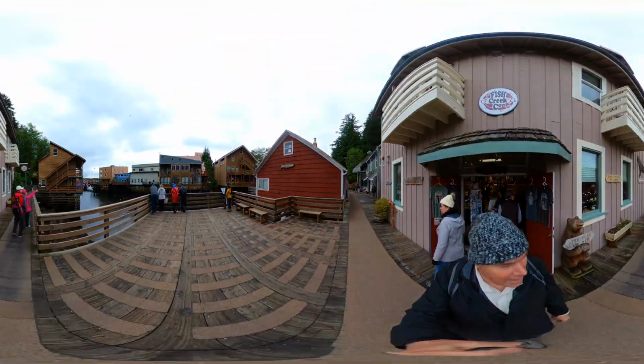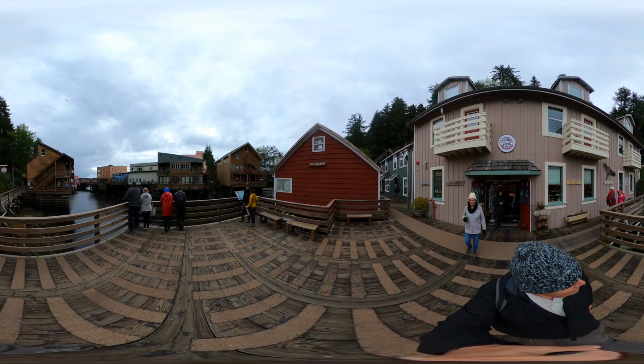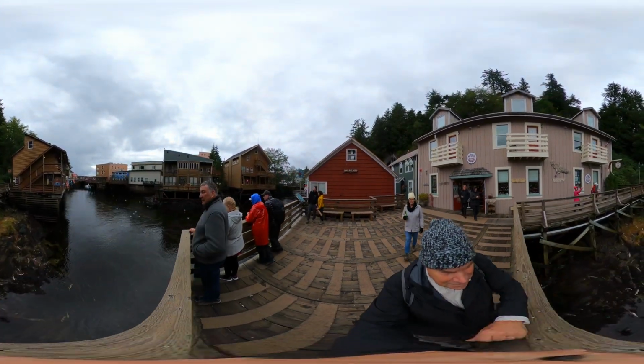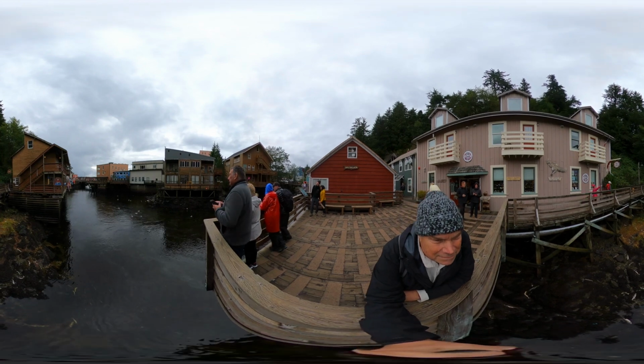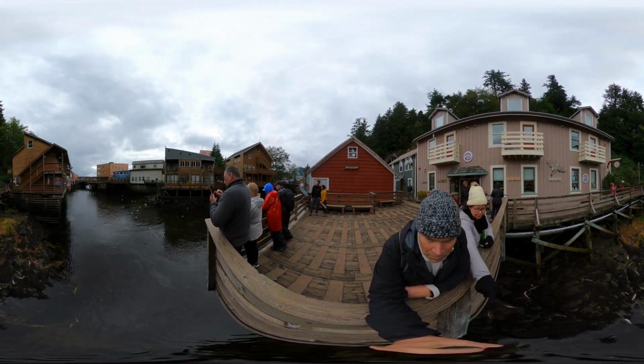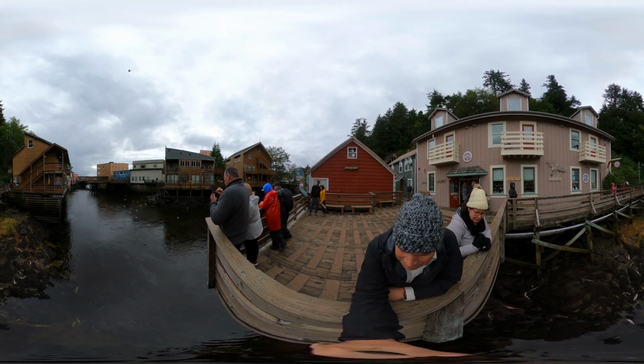Let's go out on this lookout. This is where we saw the seal earlier. Oh, there he is. No, that's a bird. Oh, there he is. Well, you can see his head. Her head. Oh, here's one right down below us.